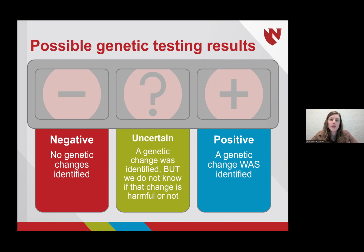Now, there's one possible result that's in between negative and positive, and this is called an uncertain result. So this is when we do find a change in a gene that we're looking at, but we don't know if that change is harmful or if it's just one of those benign changes that makes us unique and the gene can still function like we'd expect. So sometimes with an uncertain result, we just need to do a little more research before we can definitively say, no, this isn't harmful, or yeah, we do think this is going to increase your cancer risk.